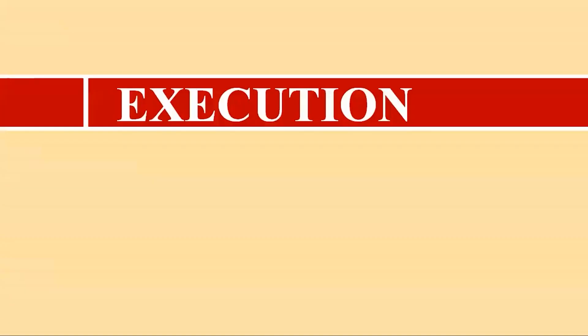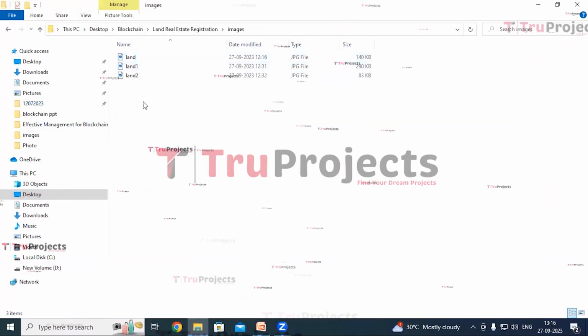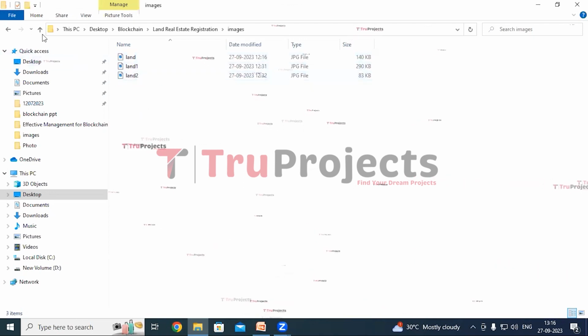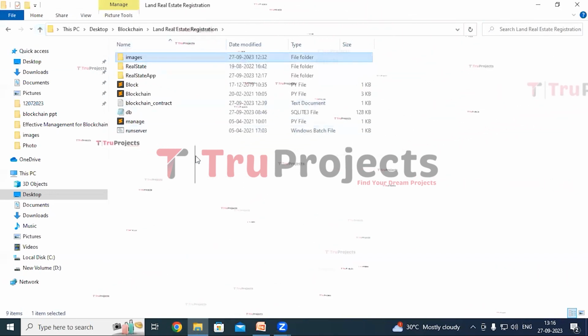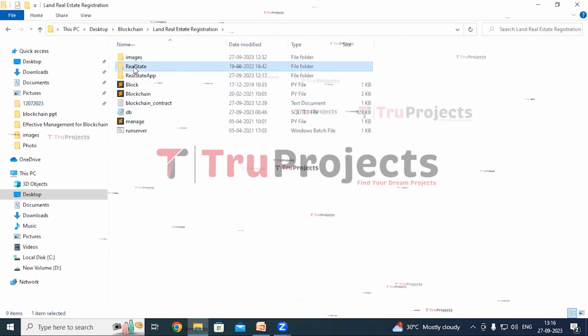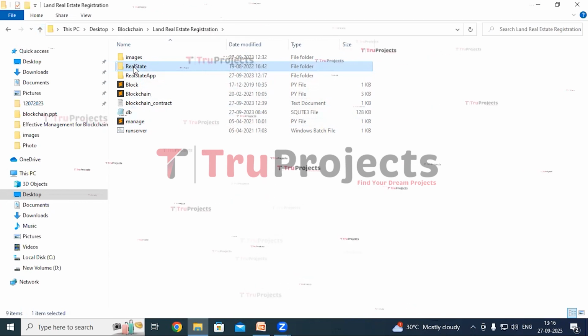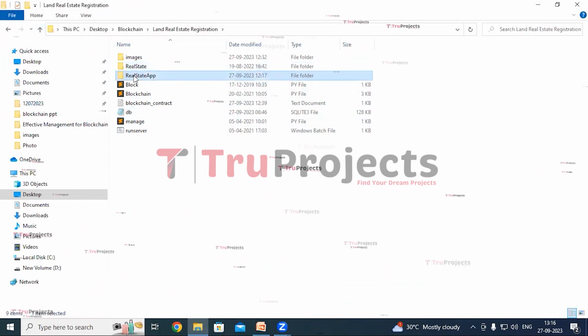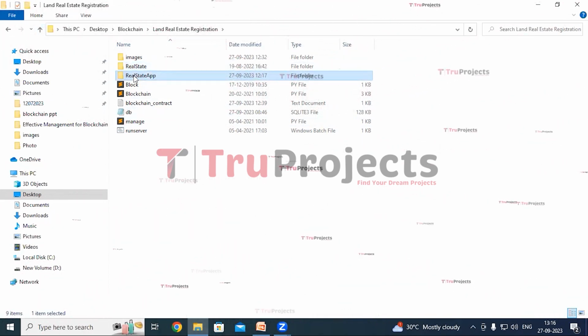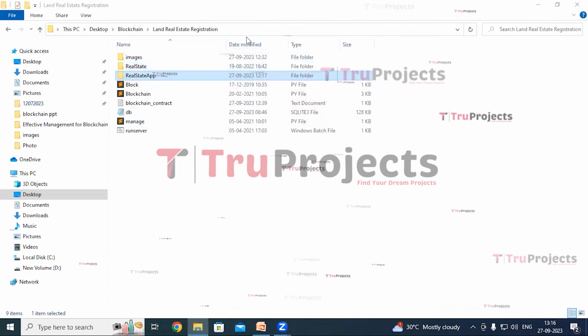Execution of the project. To execute this project, first we need to open the code folder which contains the project source code files. This is the images folder, in which I have a few images which will be loaded into the application later. This is the real estate folder. Inside this folder are Python code files that are intended to be dynamically loaded into the project during runtime. This is the real estate app folder. This folder comprises a static folder which contains files related to CSS, JavaScript and Bootstrap.